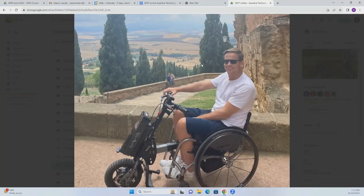If people are new to this equipment, just describe what it is, Josh. I can see it attaches to, you've got a manual chair there. Is that right? There are heaps of different versions of this. And after I finish speaking, I might throw to Mark and Amy to speak about maybe some of the other ones.